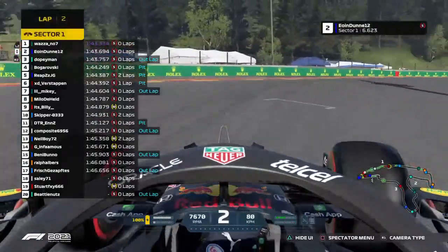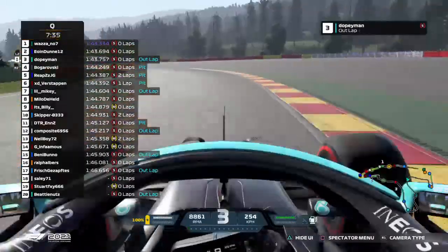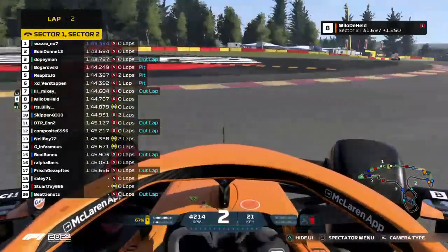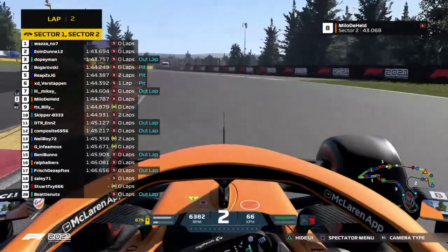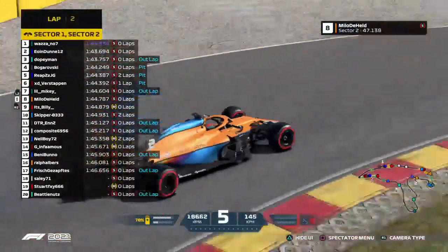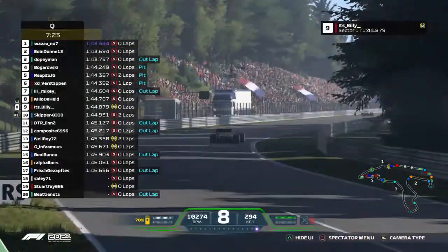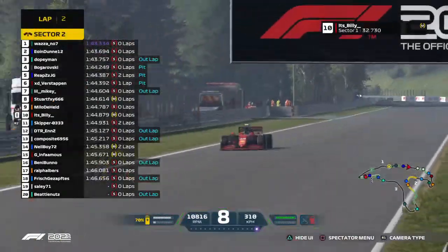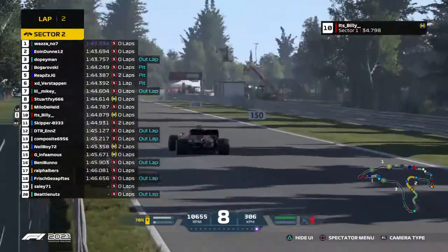Don starting his lap. Really? Oh, that's Milo around. That's turn 4. I think he lost it on the curb there. He's got front wing damage there. Billy on the mediums. Not going to push that thing. He's not.